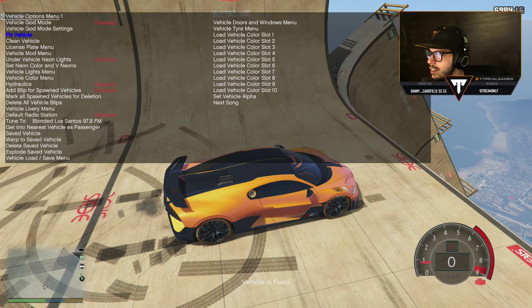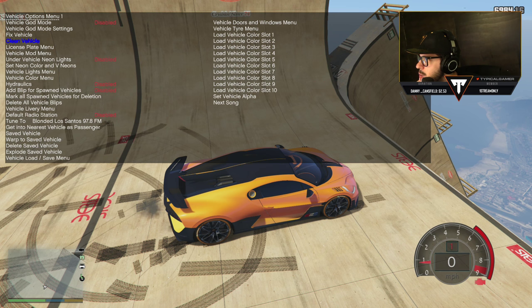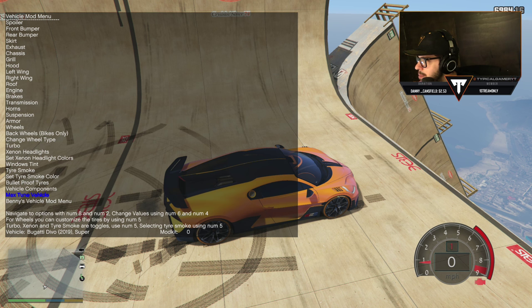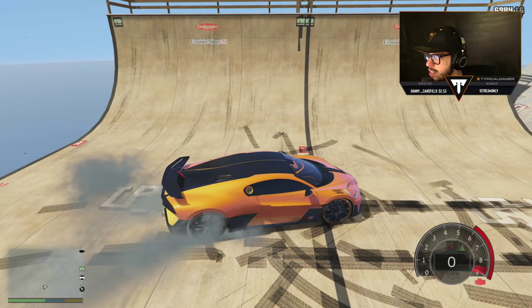I have to. How do I make them? If I make them bulletproof, will that matter? Let's try. Where's bulletproof tires at? I honestly don't know. Lane's vehicle mod menu. Wheels. I don't see bulletproof. Oh, there it is. Okay. I enabled it. Let's see if it makes it in. I think that might have fixed it.